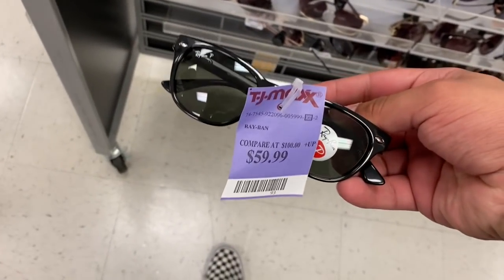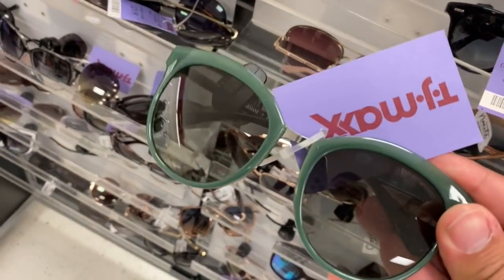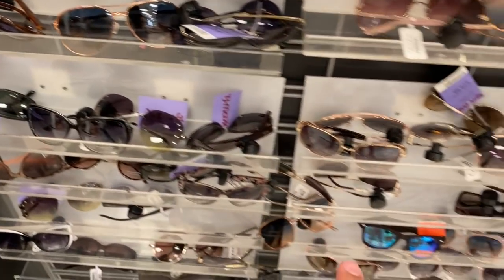Okay, it was like, who is it? So if you do want some nice quality lenses that are really decent, I would suggest maybe the Michael Kors ones. These Imperial Money are 32, Michael Kors 30, Ray-Ban. So these have basically Imperial Money, Ray-Ban, and Michael Kors.